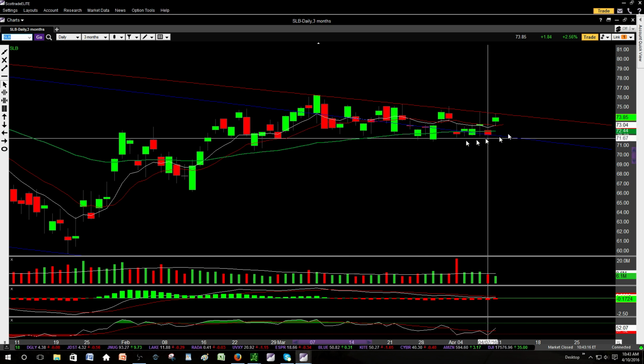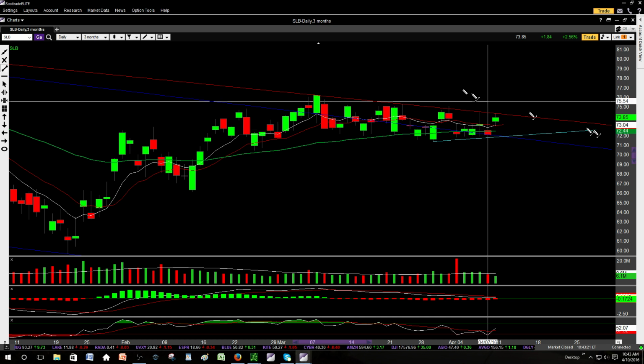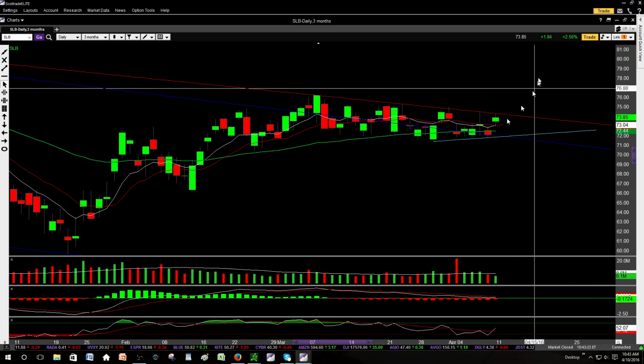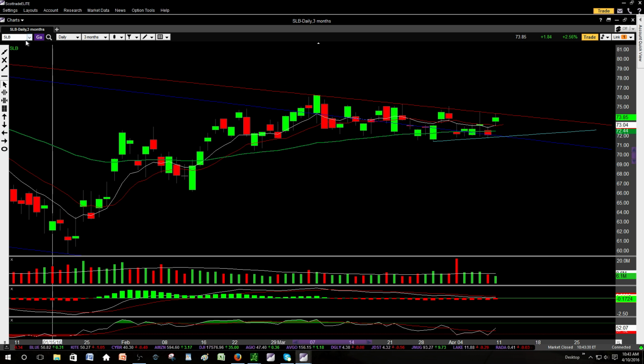You also have a little trend here that you can kind of grab if you want, just to give yourself a little wider room. And you can play this pennant over here for a possible breakout to the upside with a decent price target up to about 76, 77, somewhere in there.